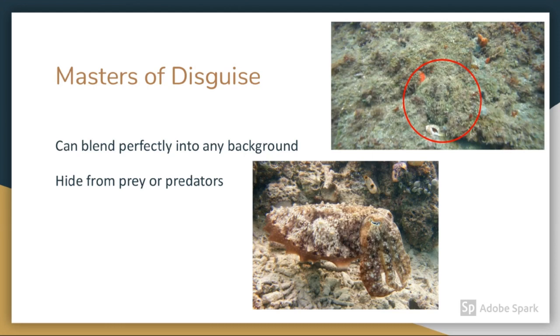Cuttlefish use a technique called the moving rock technique, which is when a cuttlefish moves as if it were a rock, hiding or escaping from predators. While being able to camouflage within its environment, cuttlefish also hide from prey so they can sneak up on their next meal.